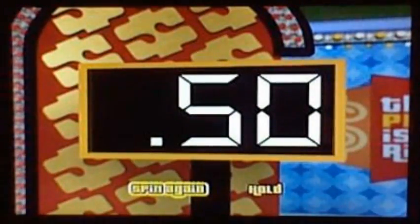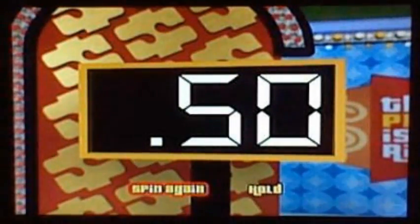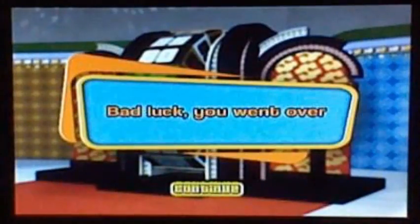Spin again. All right, you gotta be 50 or less. 50 or less. Too many. You win over $1. Sorry, White Yoshi. Better luck next time.